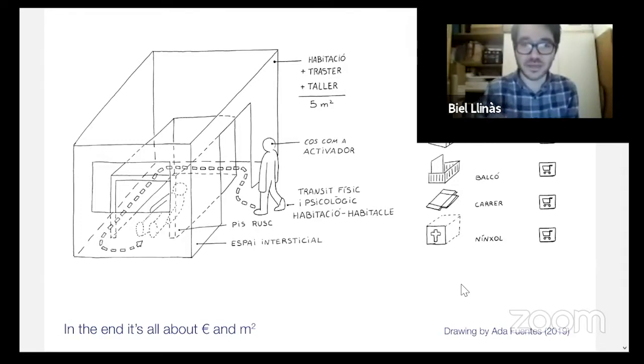In fact, one of the central spaces in this project was our studio of 5 square meters located in our house, in our shared flat. That is where I'm staying now at the moment. This is the 5 square meter studio. Wow. So it's like a site-specific conversation also.